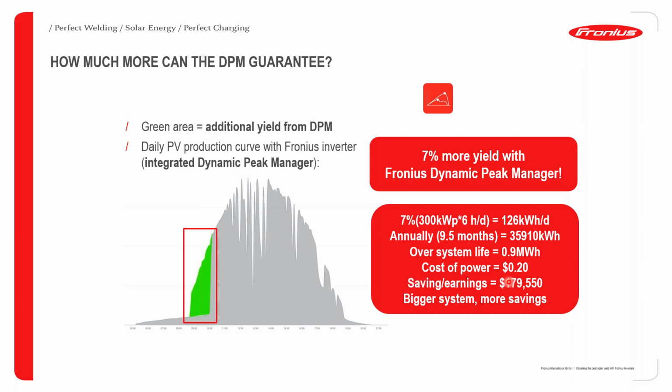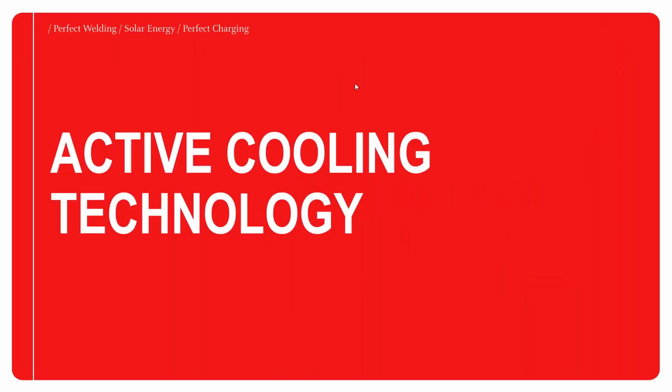And therefore, what we can say is that the bigger the system, the more the yields that you're going to get out of the Fronius inverter. So that basically brings me to the end of my section.